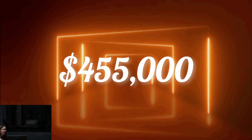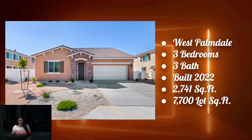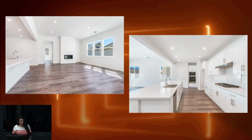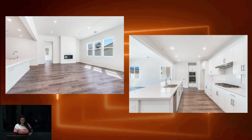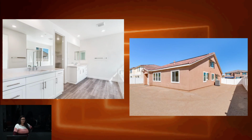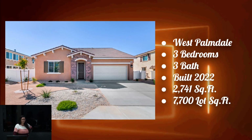All right. Prices. All right, last one on the list today is West Palmdale, 3 bedrooms, 3 baths, built in 2022, so brand new home, 2741 square feet. Oh, look at that island. Very nice home. That's an island of dreams right there. And the little fireplace. TV can go right there. Can you go back to the first picture? Brand new build West Palmdale. That's a huge house.